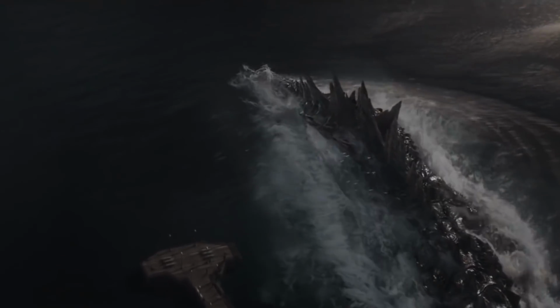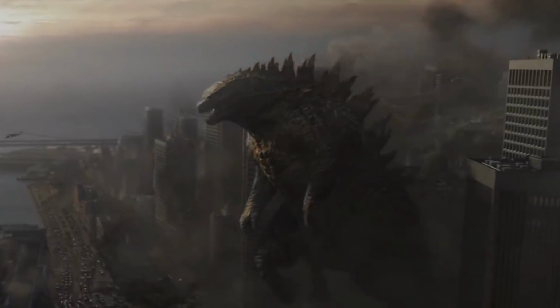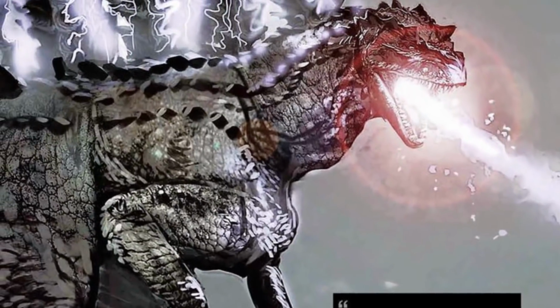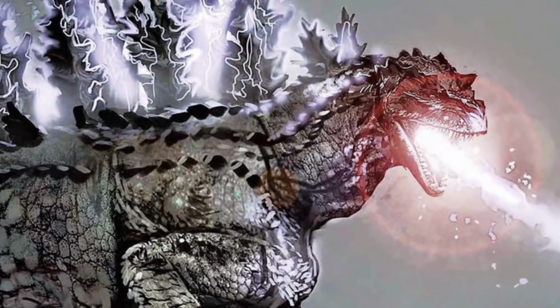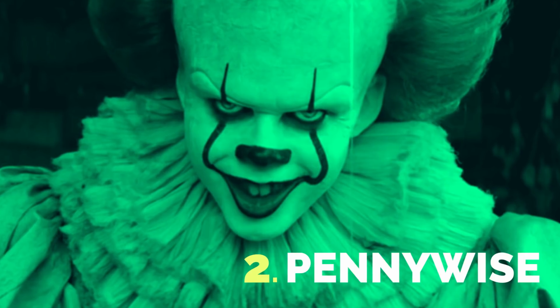The designers slimmed down the look and gave him more of a mobile design. This way, Godzilla can walk through the streets of San Francisco without breaking everything in sight. On top of that, the first atomic ray looked like lightning sparking out of his body. This was changed to the one that fans see in the film today, and it looks more like an eruption of nuclear energy.